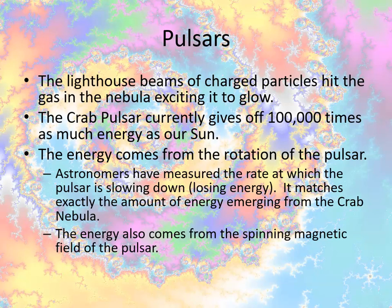So think about it this way. First, on day 1, the Crab Pulsar is rotating at, say, a certain rate. On day 2, it's rotating at a slightly slower rate. Well, that means that on day 2, it has a slightly smaller rotational kinetic energy than it had on day 1. Well, that difference in rotational kinetic energy is what must have gone out into the nebula. So if you divide that difference in energy by the time, in this case 1 day, that's the power that is being radiated off, and it turns out that is 100,000 solar luminosities.